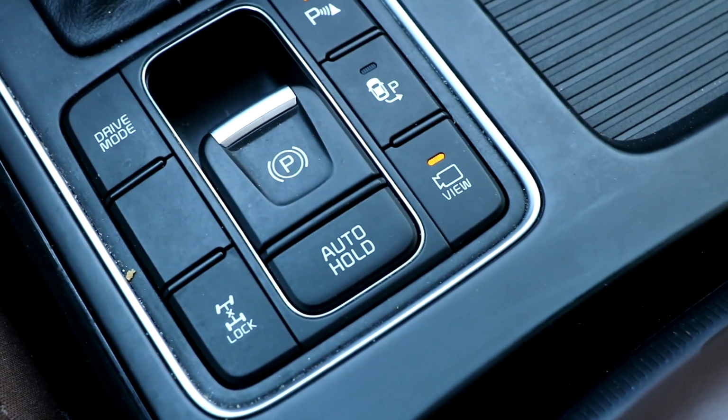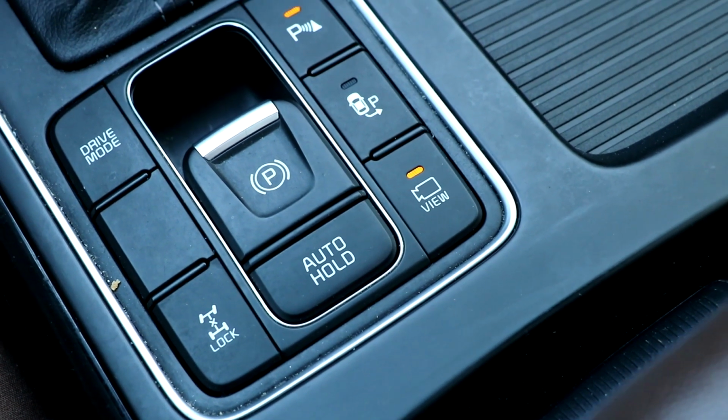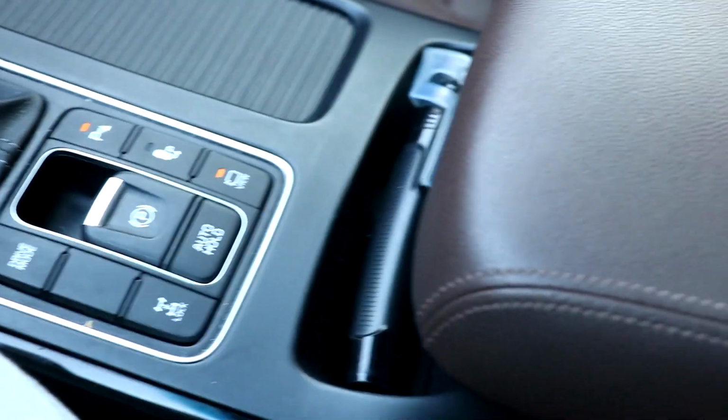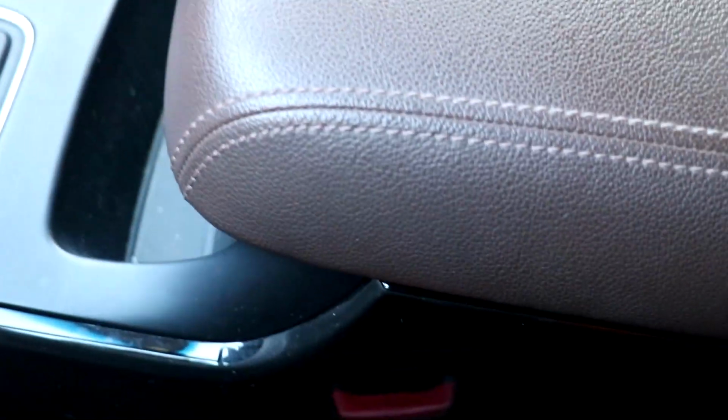Some cars, I think, have a normal handbrake, and I believe that some cars also have the foot engaged handbrake. The central armrest doubles up as a storage compartment with a tray which you can adjust. Just in front of that storage compartment is another little storage compartment, ideal for keeping your electric shaver.